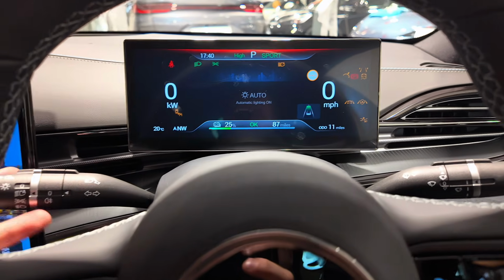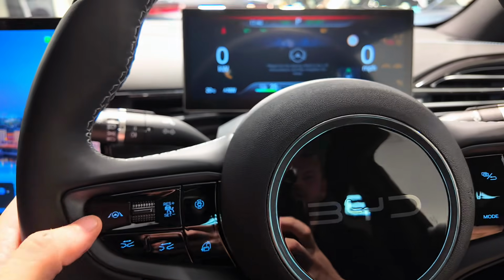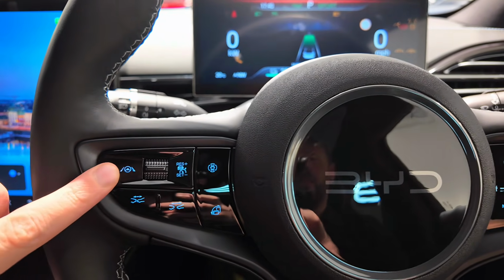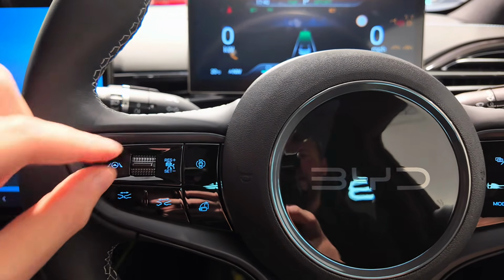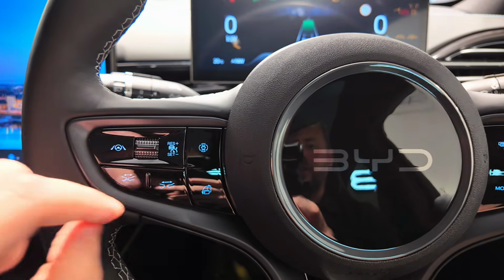Then you have flash, just pull that, just like normal, no different. To operate your adaptive cruise control, you're going to press this button here. That'll set you to the speed that you are currently travelling. So let's say you're doing 48 mile an hour. Press that, that'll keep you at 48 mile an hour.